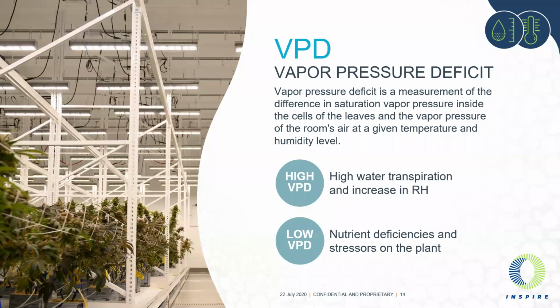Now let me restate that. You control the flow of water through a plant by creating a depression of moisture in the environment outside the plant. And you also tangentially control so much of the physiological functions of the plant with VPD. And mobile nutrient uptake, photosynthetic rates, CO2 assimilation. There's other functions I haven't mentioned, but at the end of the day, this alone should be enough to make you want to understand VPD better.